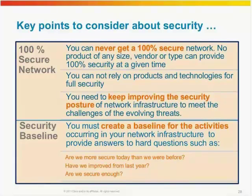And security is a continuous process, right? So you need to keep improving the security posture of your network infrastructure. Security challenges are evolving on a daily basis. New threats are coming out every day, so you need to make sure that you're prepared and your network infrastructure is prepared to tackle all these evolving challenges in today's environment.